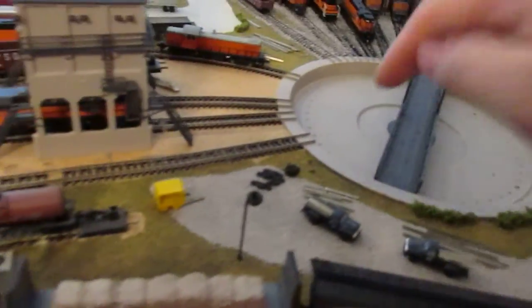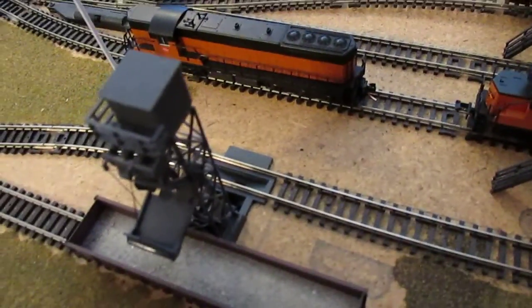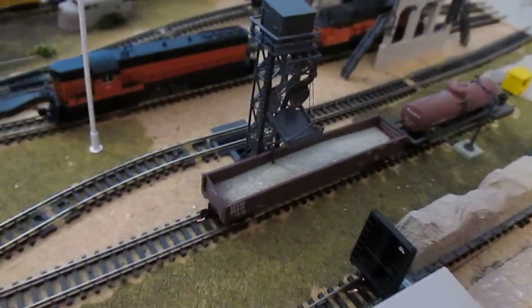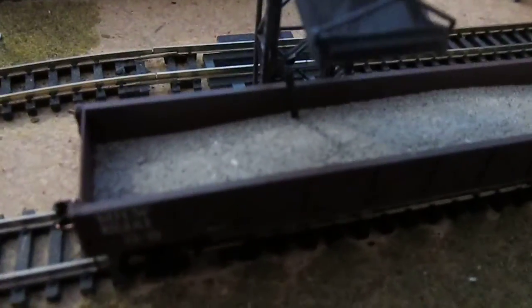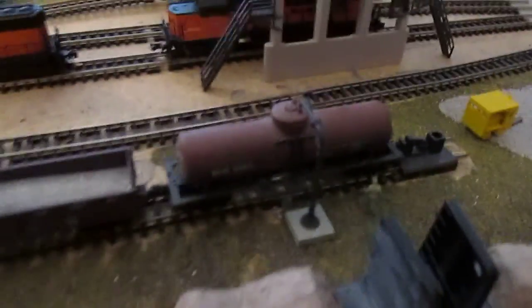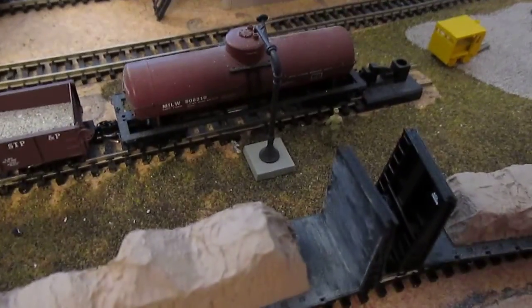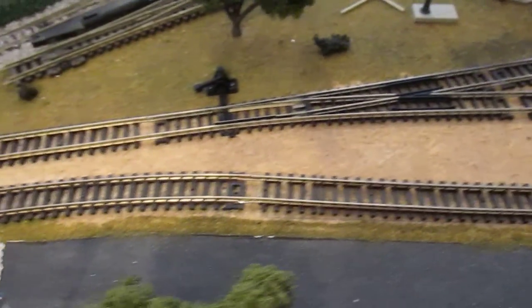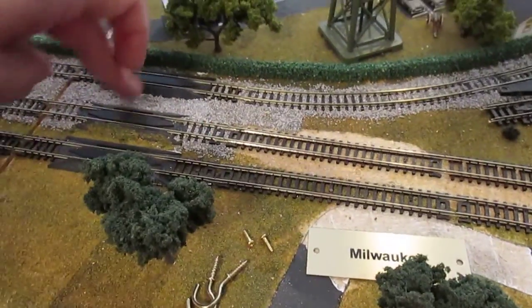Then come back here, I've got another line which passes the coaling tower right here, coming over. I've got my little ash deposit conveyor, little structure right there with a gondola full of ash that I was actually able to find. Then I have a little water tanker car. And so those 2 meet up over here, and this one will actually go to the middle main.